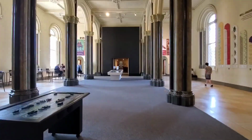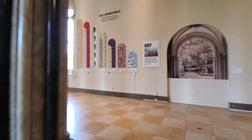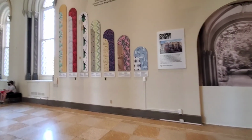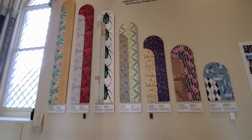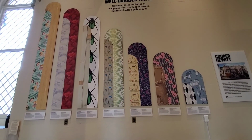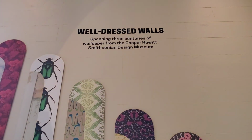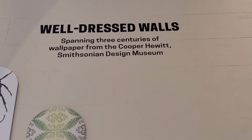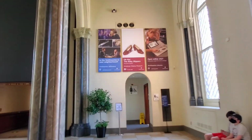It looked like a giant's... wow. So these are the wallpapers, popular wallpaper that has been used for over three centuries. It's called well-dressed wall. It's like a cathedral in here.